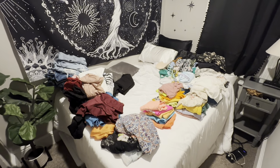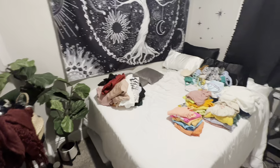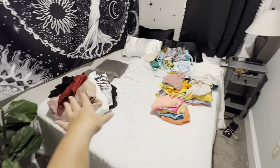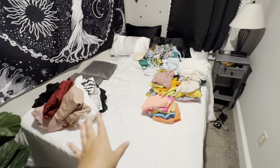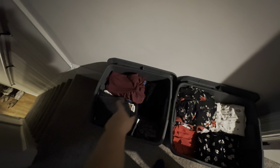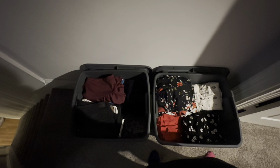Okay, so I'm gonna need to empty out another bin before I can put away my sets, my tops, and my swimsuits, but we're doing a lot better. In the bins over here is dresses and jumpsuits, and then over in here is bottoms. So I have skirts, skorts, jean shorts, random stuff. But yeah, a lot better.